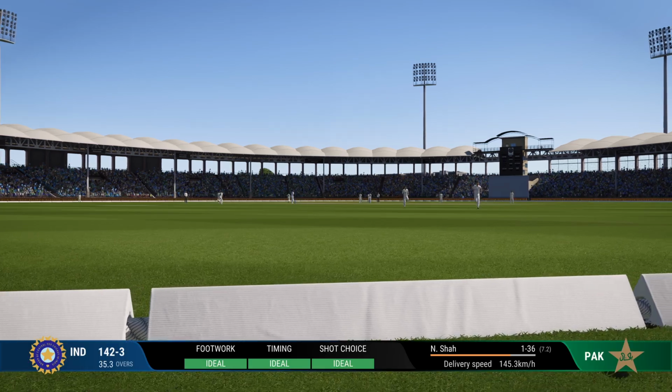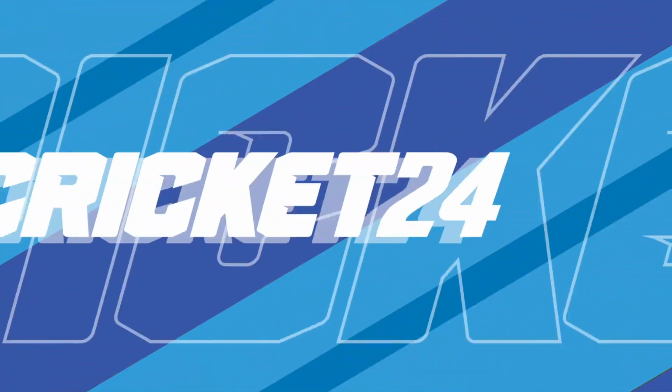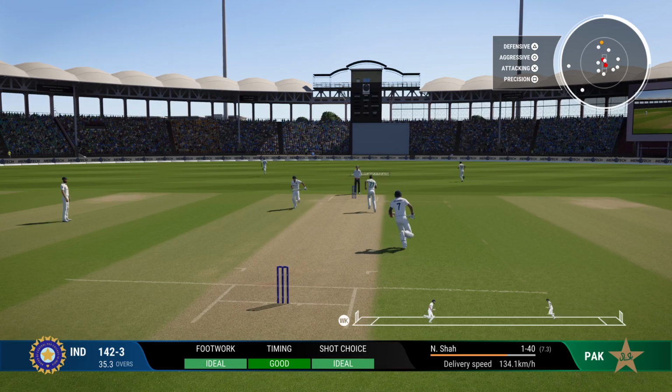Beautiful shot. The gap was left open for them and they were happy to oblige. Picked it early, got into position well, and punched it to the boundary. How will he reply? Got that away nicely.